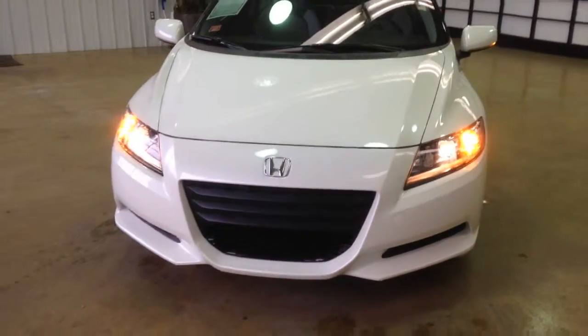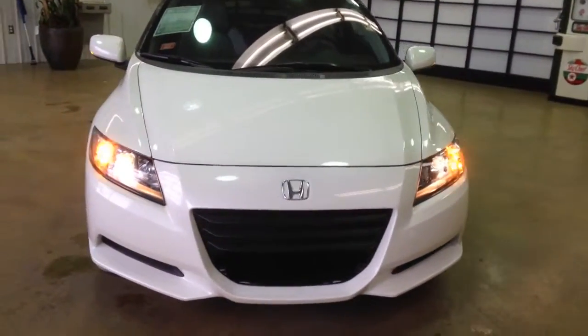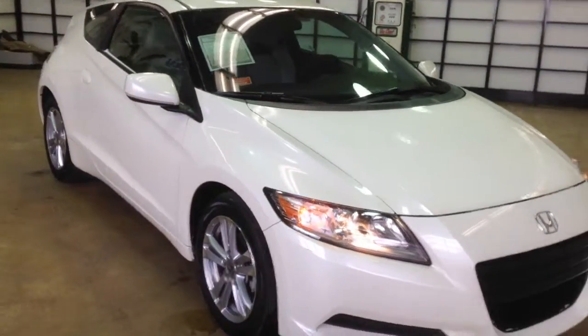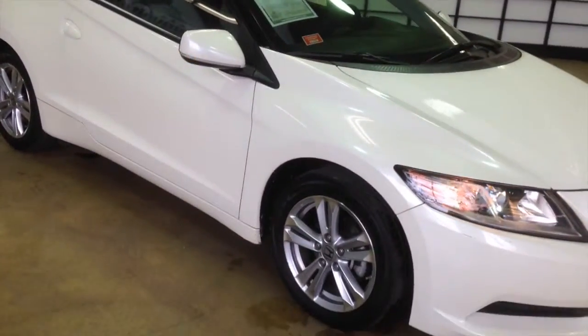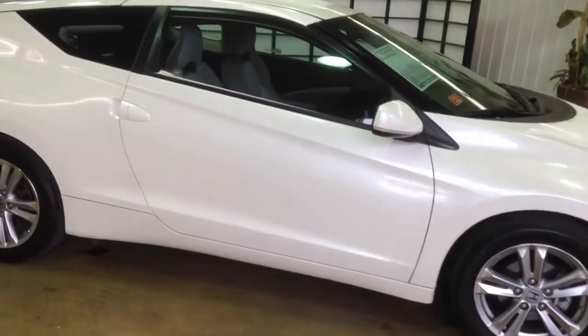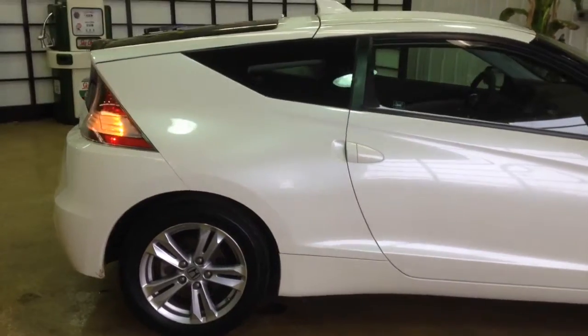Today let's take a look at a rather unique little car. What we're going to look at today is going to be this 2012 Honda CRZ. Be a quick walk around tour of the CRZ. Tell you a little bit more information about it.